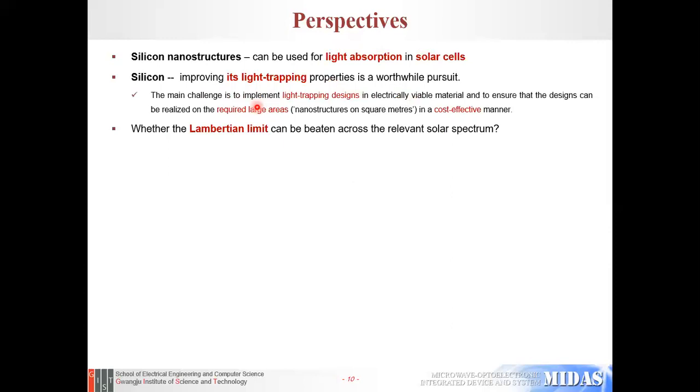But the main challenge in implementing light trapping designs is the electrically viable materials. To ensure that the design can be realized, we require large areas, and we have to keep in mind the cost. These devices should be cost effective. Another interesting approach is from a design perspective. An exciting question could be raised: whether the Lambertian limit can be beaten across the relevant solar spectrum using these nanostructures or not. If this limit can be exceeded, this would provide a further boost to solar cell efficiency. So these are some perspectives of the nanostructures.